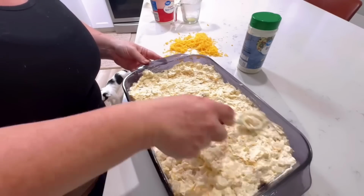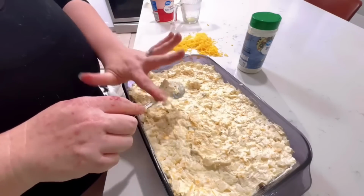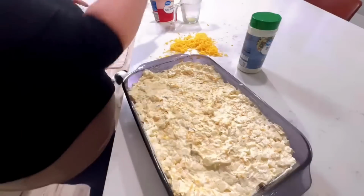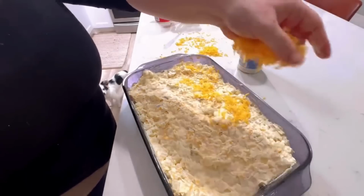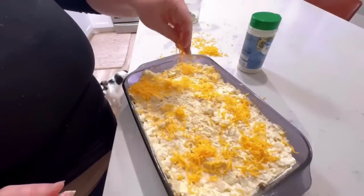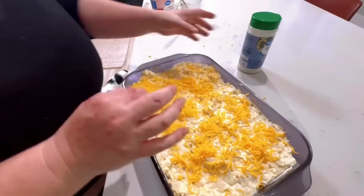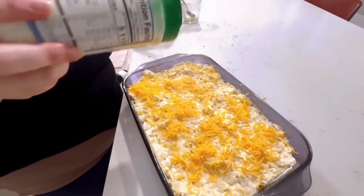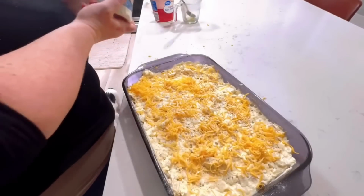And if you don't have children that are crazy like mine and don't like crispy textures, highly recommend doing some sort of topping with just a drizzle of butter over it. It's so good. But like I said, my kids don't like the crispy tops, so we're just going to use the remainder of the cheese on top. And then I'm also just going to sprinkle a little bit more seasoning over the top of it, and then throw that in the oven for an hour.